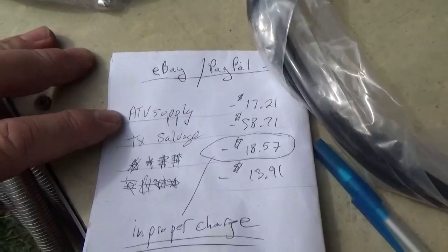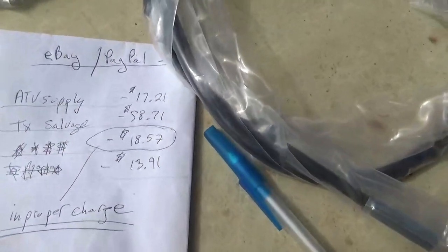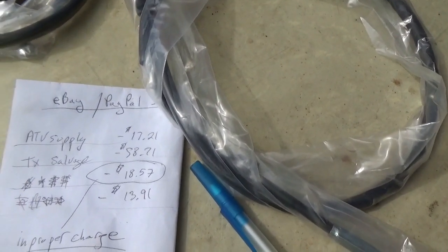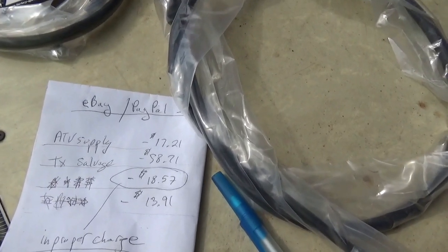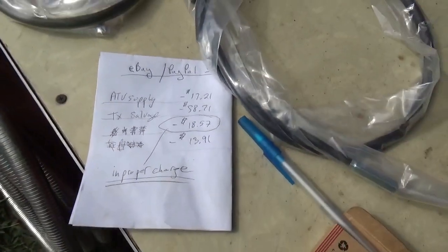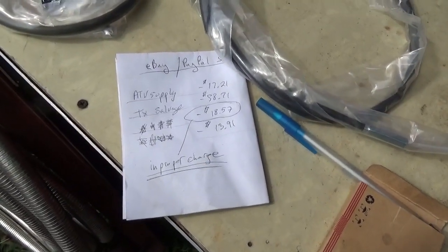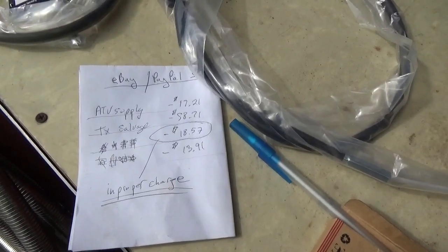By the way, just because ATV Supply charged me $17.21 doesn't necessarily mean that because it's in English that that's a valid charge. I didn't find any invalid charges like that, but just letting you know, it seemed like it was the Chinese character type thing. So that's one issue that's been kind of slowing down my ability to purchase and so forth.